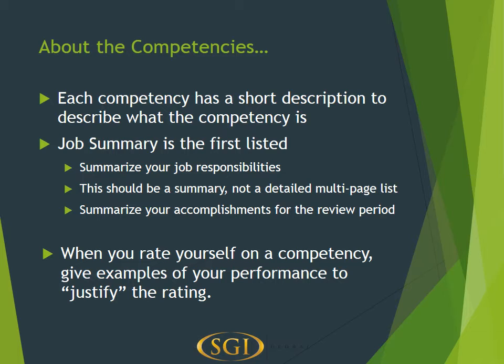If you give yourself all 5s on all of the competencies, you need to make sure you have specific justification for those 5s. The next 1 or 2 slides, we'll be talking about the ratings, but we want to make sure that everyone understands that if you're giving yourself a rating, you have to justify that rating, and the same for the managers. When the manager evaluates your performance and gives you a rating, that manager will be listing specific examples of performance in order to justify that rating. So we're asking for that justification on both sides. You, the employee, and the manager have to justify the ratings.